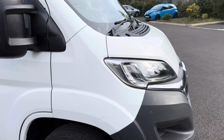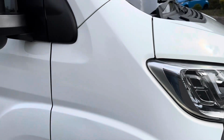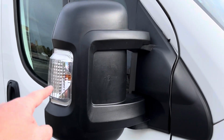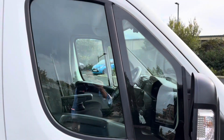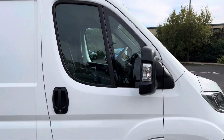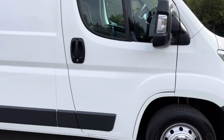Your driver's side front wing, we have a really minor little ding there on the wing. It isn't anything major, hasn't broken the paint, but it is there. Your mirror unit is all good. Integrated indicators in good condition, and the upper and lower mirrors, those are in good condition as well. Driver's side door glass in overall good condition. If I just stand back a little bit, have a look at the alignment of your doors to your panels, those are all looking good.